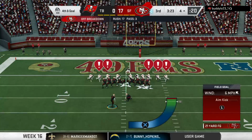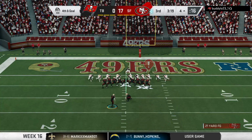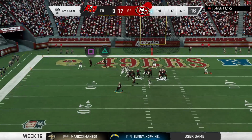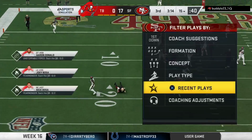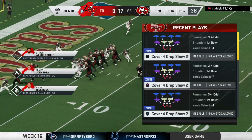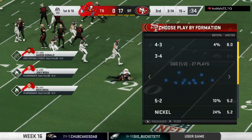He has elite instincts from his linebacker spot. He's able to diagnose the run and flies in like a missile. Oh, they flip it to the kicker. He looks like he's going to throw it. They pass up the 3, fake it. It doesn't work. And the Bucs defense, they'll celebrate the goal line stand.